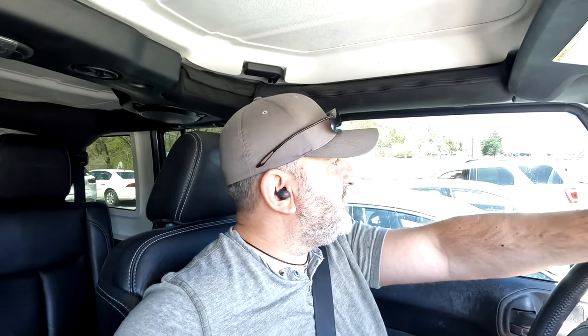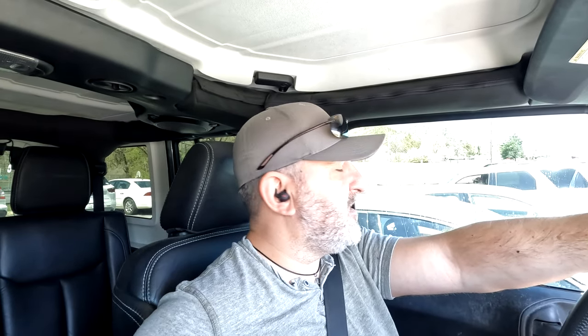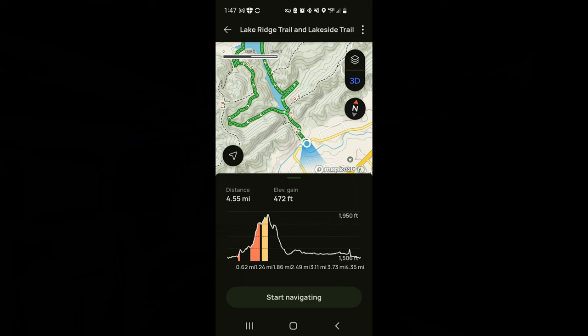Anyway, I am going to, like I said, Lake Ridge Trail and Lakeside Trail. Very popular, parking lot's full. If you want to take this trail, it's on the lakeside side of the road. You'll see a sign that says Lakeside and points to the left, or points whichever direction you're coming from. Could be left or right. Just go on the lakeside from the parking lot and head into the woods. The trail starts there. I'll show you where I am on the map currently.